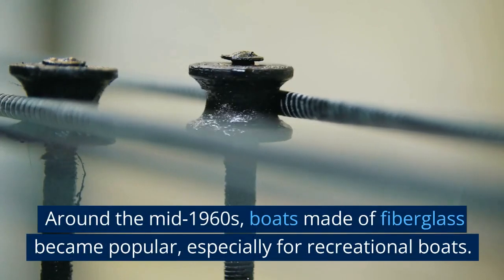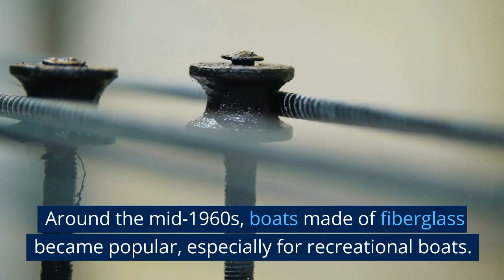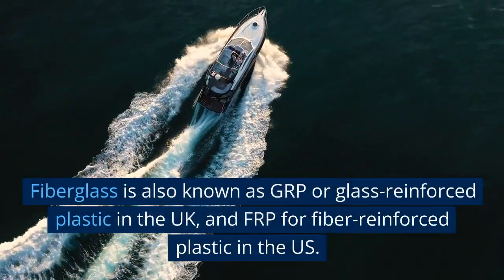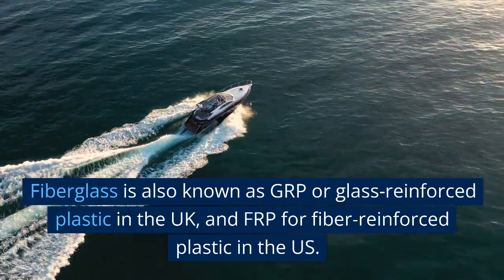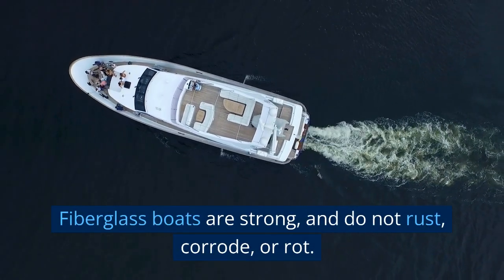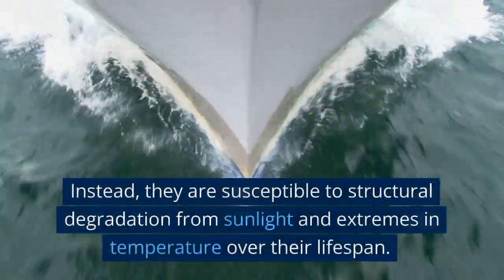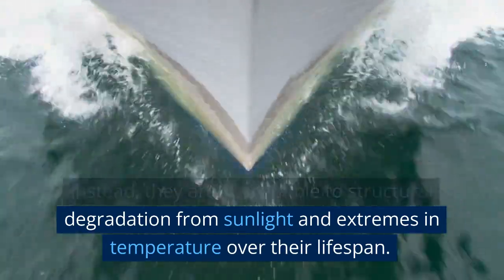Around the mid-1960s, boats made of fiberglass became popular, especially for recreational boats. Fiberglass is also known as GRP or glass-reinforced plastic in the UK, and FRP for fiber-reinforced plastic in the US. Fiberglass boats are strong, and do not rust, corrode, or rot. Instead, they are susceptible to structural degradation from sunlight, and extremes in temperature over their lifespan.